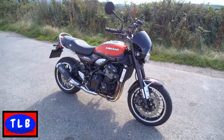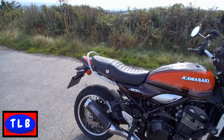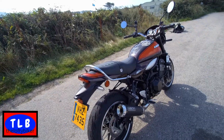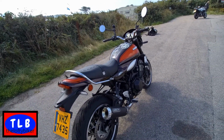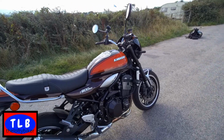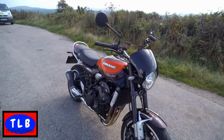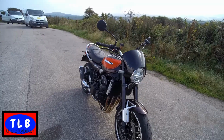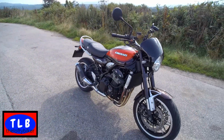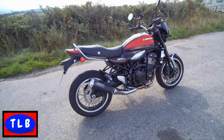17 litres of fuel, 800mm seat height. Chucks out 110 brake horsepower at 8,500 revs, 73 foot-pound at 6,500 revs, starting at 10,649 pounds. Chain drive, 6-speed. It's got KTRC traction control, slip assist clutch, LED lighting, indicators all round. We're running standard 17-inch wheels front and back. Typical size 120/70 on the front and 180/55 on the rear.